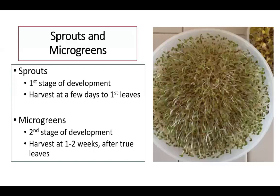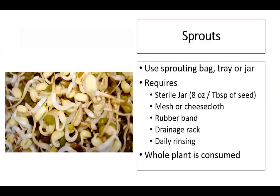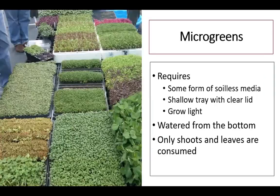And it's a similar process for both of them. With sprouts, you're going to use a bag or a tray or a jar. And basically what you're going to do is pour seeds in, pour water in, let them soak for a while, rinse that out, and do that on a daily basis until they start to sprout and you're ready to eat them. Now with sprouts, we can consume the entire plant, roots, shoots, everything. Microgreens, on the other hand, we only harvest the shoots and the leaves.